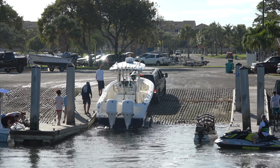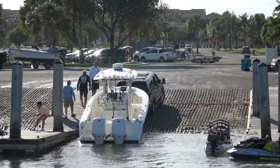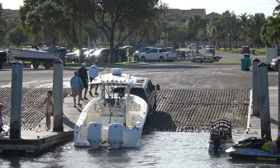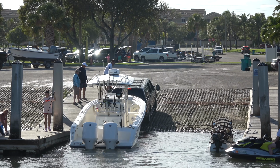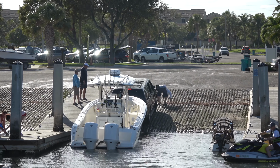But you're not going to make it up doing it this way. They really need to see if they can give a couple more cranks on the bow winch and see if they can get a little more weight on the bow of this vessel and on those rear axles of the truck to try and get a little better grip, see if they can get this one off that way.